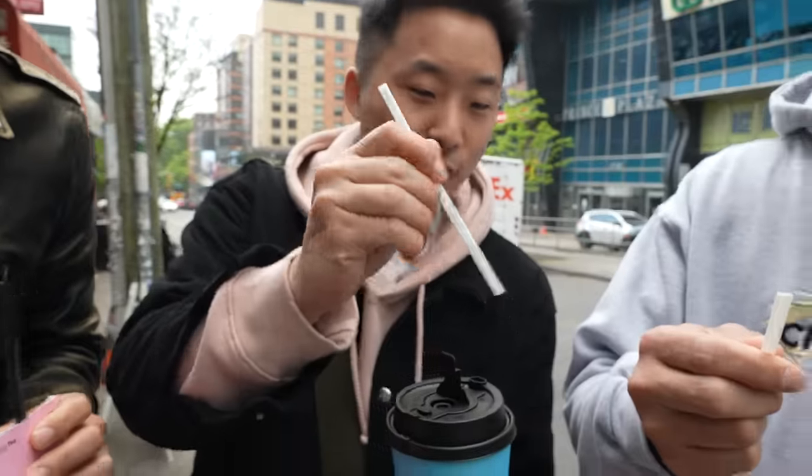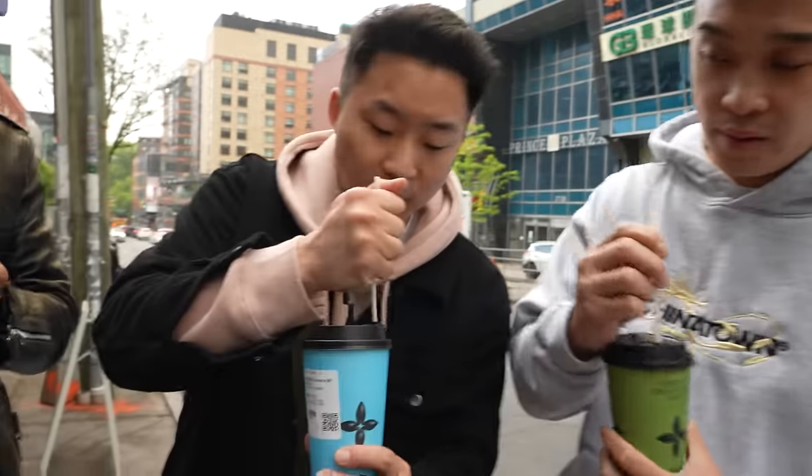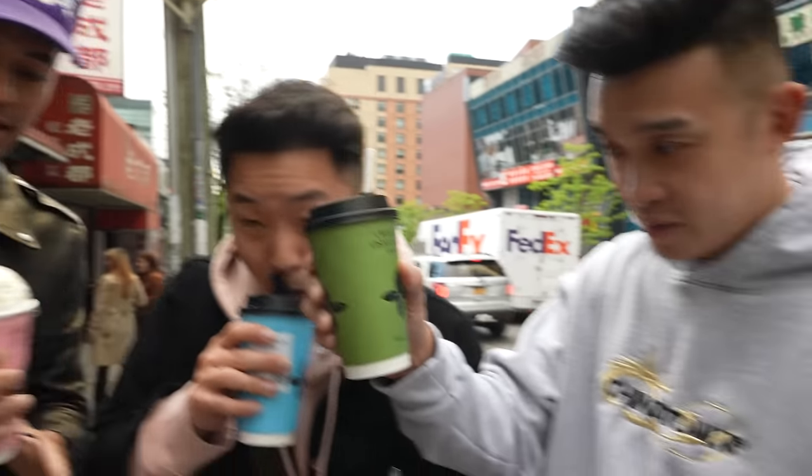So they're giving us these coffee straws. It's like a special straw, they said, to taste the tea better. It's like three mini straws put together. All right, so then you gotta punch it because there's a seal inside. Let's taste the tea, guys, cheers. Cheers, cheers, cheers. Ganbei, ganbei.